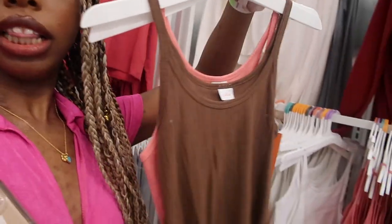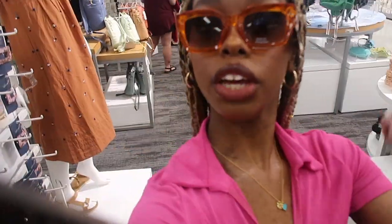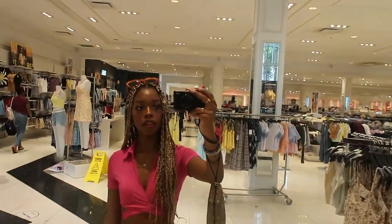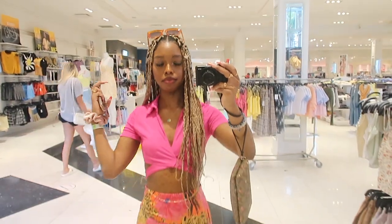I was literally looking for these in my Target, but we didn't have them. That's so cute. I'm gonna get the peachy coral pink color in this chocolate brown. These are so cute. It matches my outfit. Also, since I didn't get to show you guys my outfit before, this is what it looks like. And I just bought these from Target.